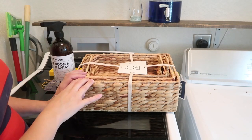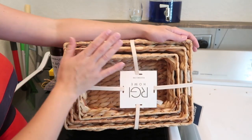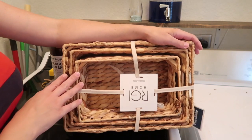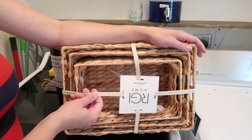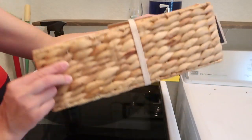Things that I picked up while I was at Marshall's. This is a box of three baskets, which was such a good deal because I think the three ended up being $12.99, which is so good. If you go to buy these baskets at Target, they're quite a bit more expensive, so I would definitely recommend hitting up a place like Marshall's, TJ Maxx, or Homegoods for cute baskets like these.